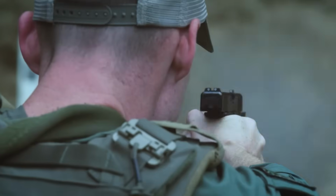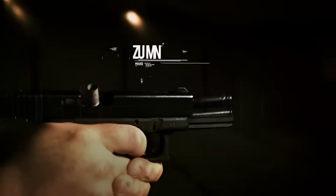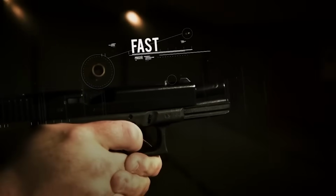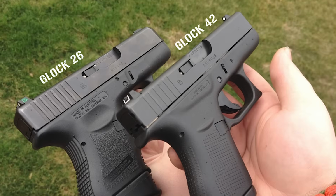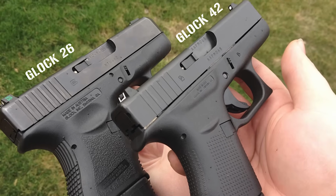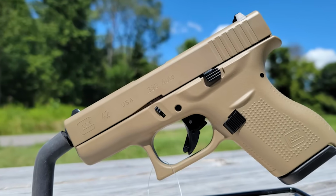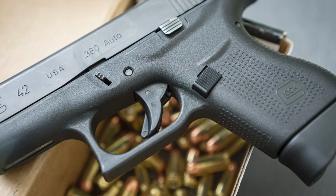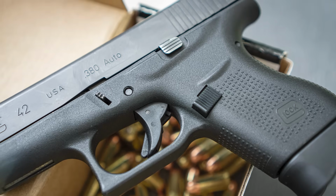You also get the added bonus of Glock's insane aftermarket. Triggers, sights, holsters, whatever you want, it's out there. And of course, it's Glock reliable. Dirty, wet, cheap ammo, it'll still eat it and ask for seconds. The G42 is for folks who want zero drama and full trust in their carry gun. It's not flashy, but it's not trying to be. It's Glock doing what Glock does best, and sometimes that's exactly what you need.